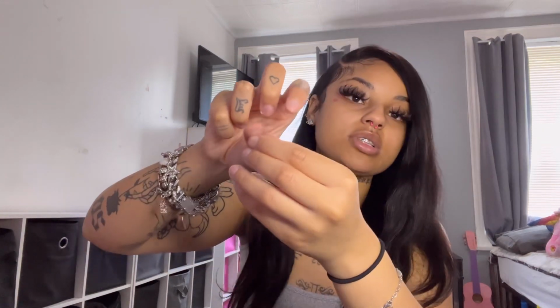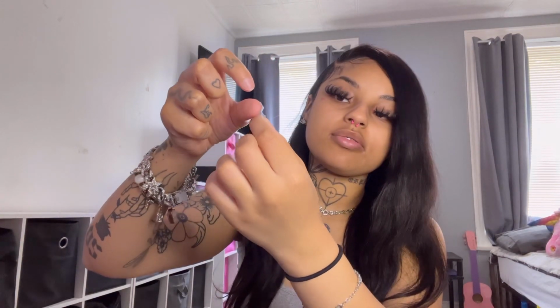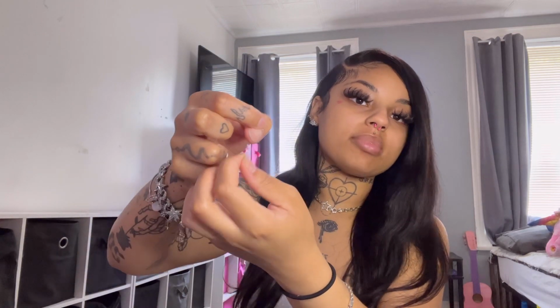I don't know if you can really see it. I'm trying to put it on my hair so you can, there you go. But yeah, this is the one that I picked for my thumb. The biggest one was a bit too big, so I think this one should fit perfectly. I'm just going to take it like that and place it on my nail and then kind of smoothen it out like that. Then I'm just gonna take the top wrap off and just very gently peel it off.